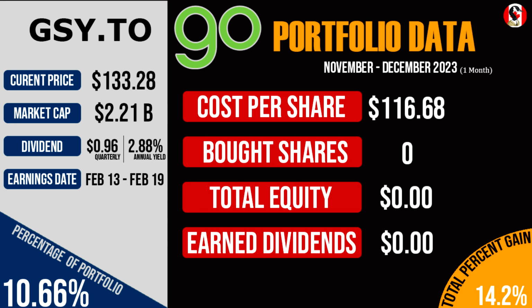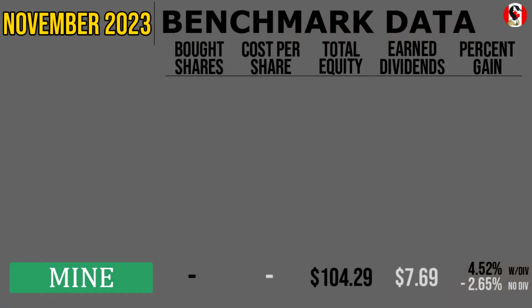Now, last month, I once again did not buy any shares of Goeasy, and Goeasy's quarterly dividend doesn't get paid out in November. So because I didn't buy any shares of the one company that had a positive result, the performance of last month's investments was slightly negative if we don't include the dividends that were earned, and without the dividends, last month's invested capital declined by 2.65%. But with the dividends, the capital increased by 4.25%.